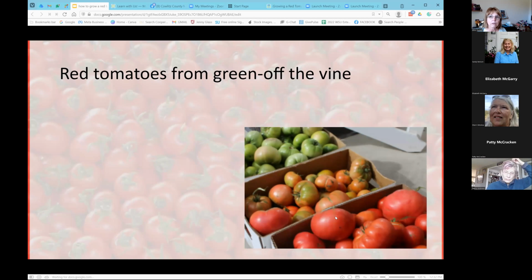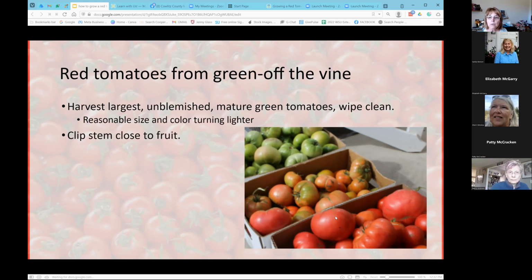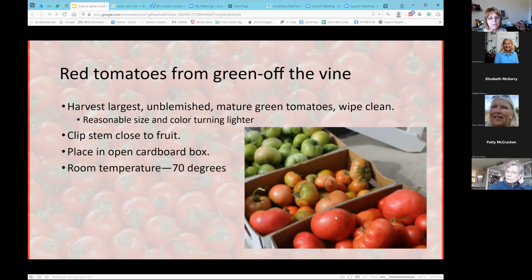We had, on New Year's Day, our last tomato from our harvest. It really does work. So make sure that they're the best ones. Wipe them clean. The green tomatoes that you should save should start looking creamy. Not bright green and hard, but they should have that creamy color going from green to a creamy. Clip the stem, don't pull it out, because that opens the fruit up to disease. Place in an open cardboard box, and if it's about 70 or even a little bit cooler, they'll still ripen.